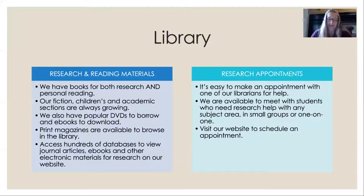Research appointments. This is one of the things that most students don't necessarily know that we do, but we are here to support them. So it's easy for you to come make an appointment. We're available to meet with students who need research help with any subject, either in a small group or on a one-on-one basis. And you can do that through our website.